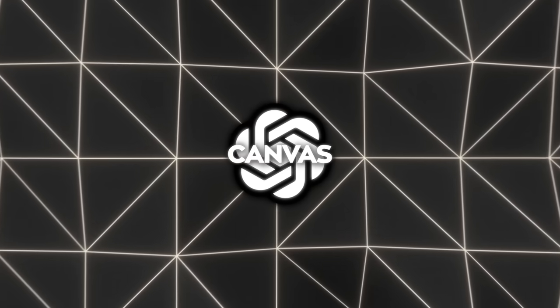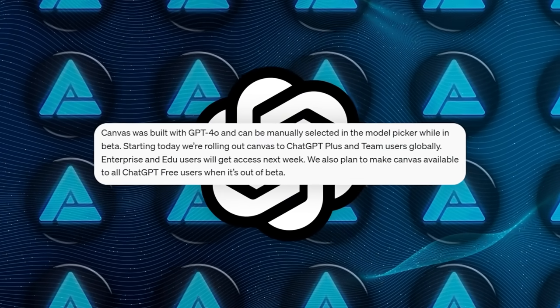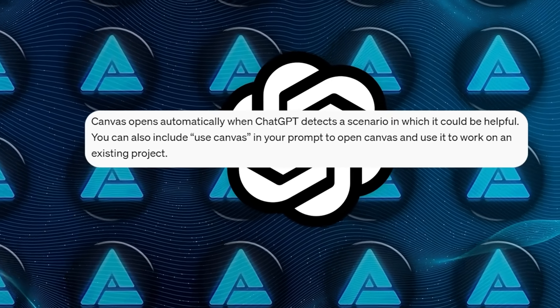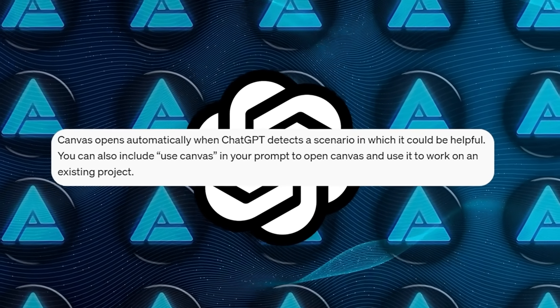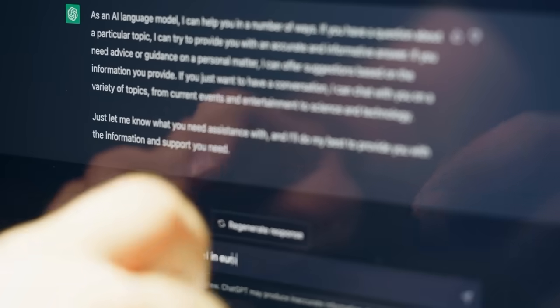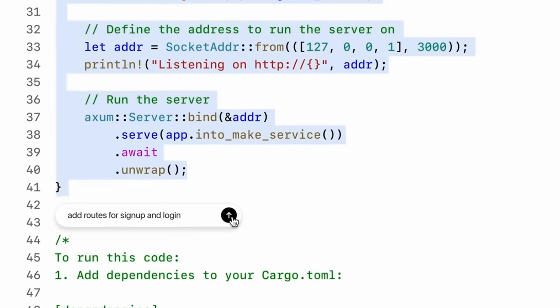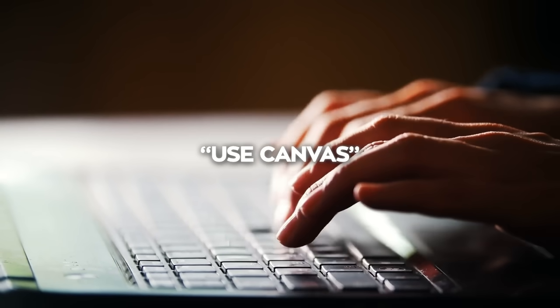So, how do you use it? Well, you can either manually select GPT-4o with Canvas from ChatGPT's model picker, or, and this is cool, ChatGPT will detect when Canvas might be useful for a project and automatically open the window for you. For instance, if you're writing something lengthy or working on more complex coding tasks, Canvas automatically pops up. You can also just type "use Canvas" in the chat if you want to open it manually.